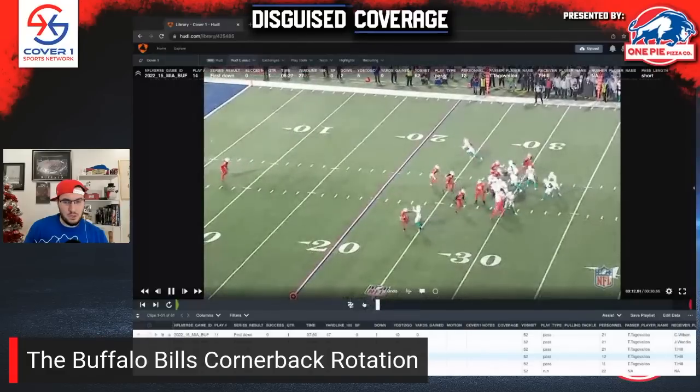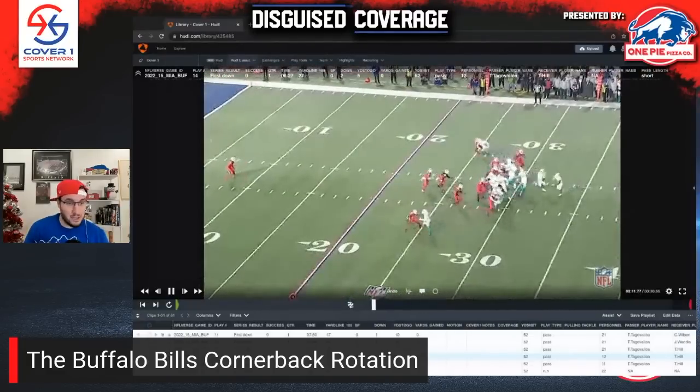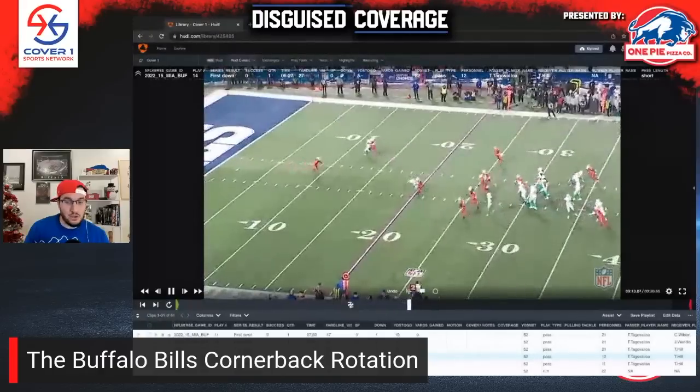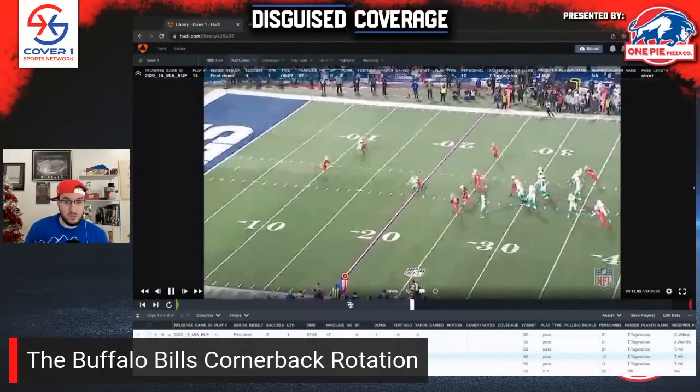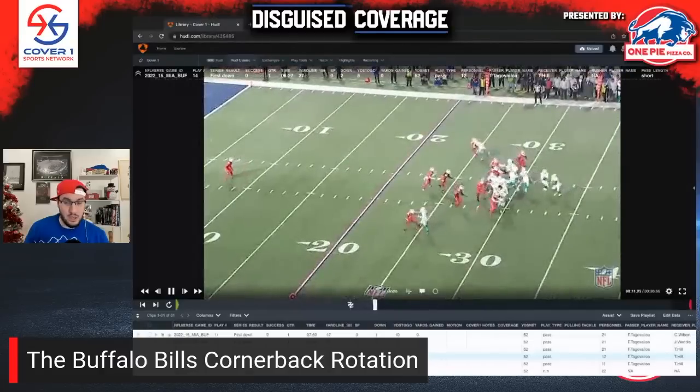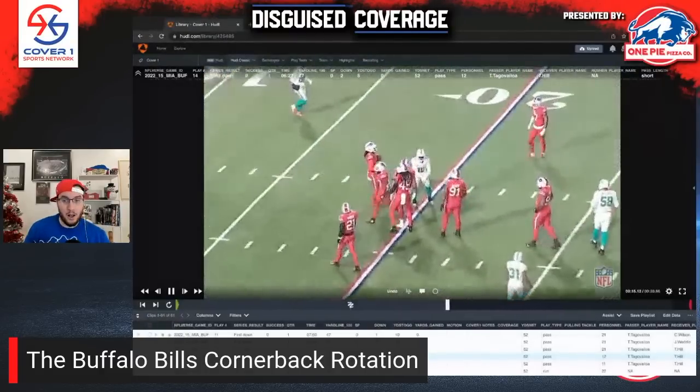Real smooth transition. Technical. Again, Trey was never the best athlete, never the fastest, never the most agile. He's technically sound. He's got good feet, good hands, good hips. He knows how to read routes. This is tremendous coverage against a receiver that can beat you at any point in time. And honestly, he did later in the game, but very good coverage from Tre'Davious White, just in and of itself.